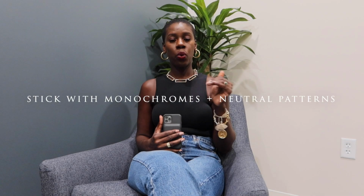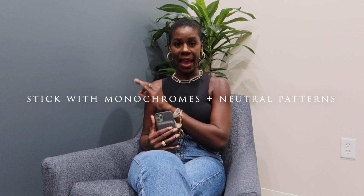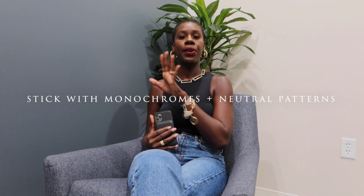And the third tip is to stick with monochrome looks or neutral patterns. The reason why I say that is because I think very often on the high street, some of these brands just do the most. I mean, they'll have frogs and unicorns and rainbows literally on one piece. Then they have the nerve to do that head to toe.